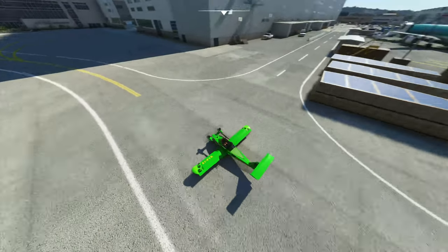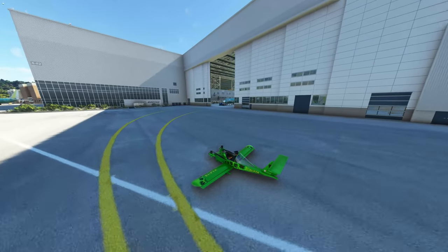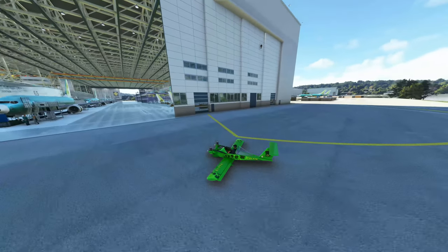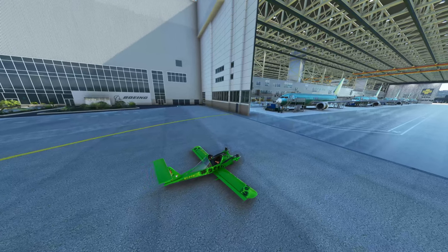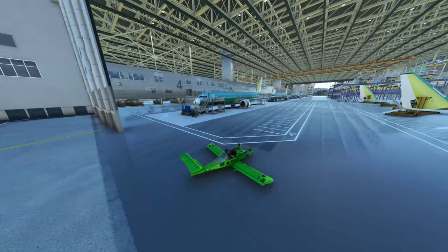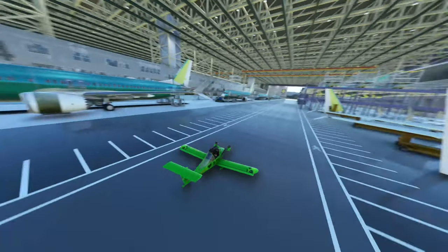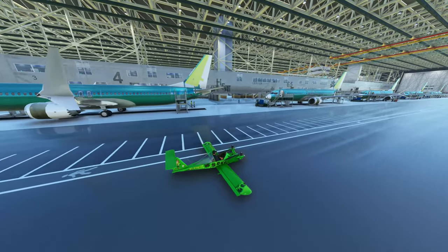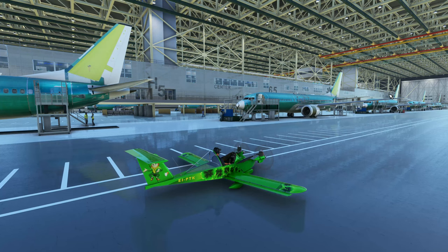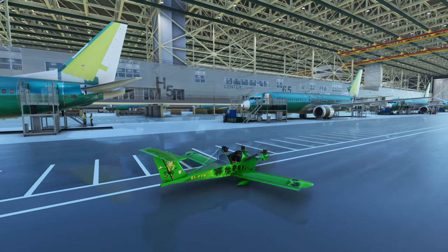More wings. I think there is an entrance for the hangar. Finally! The construction area of the factory. Wow, beautiful. That's nice.